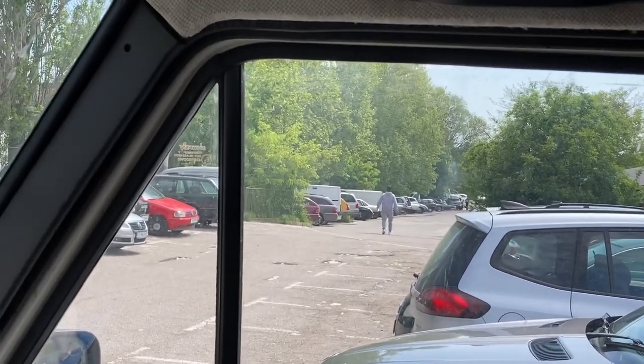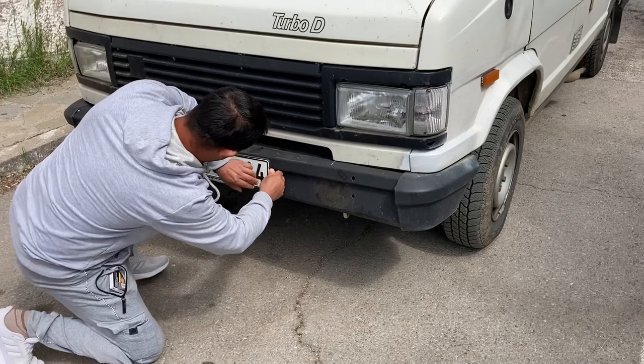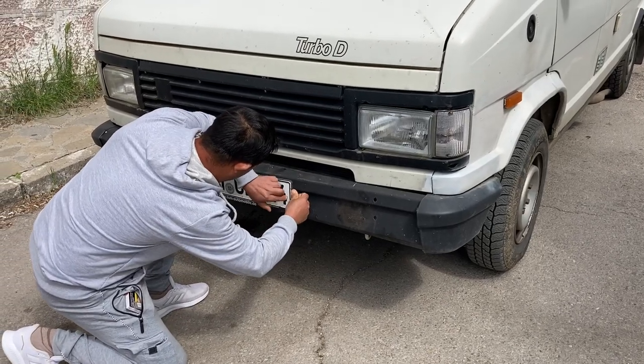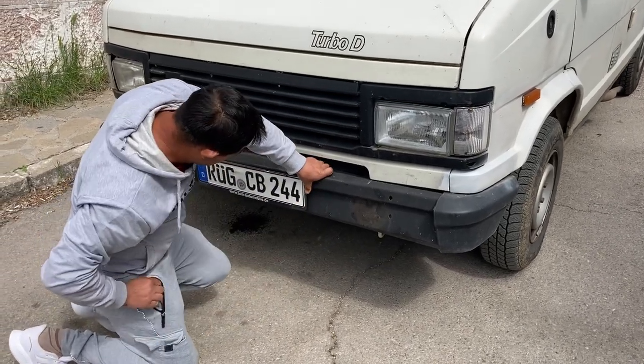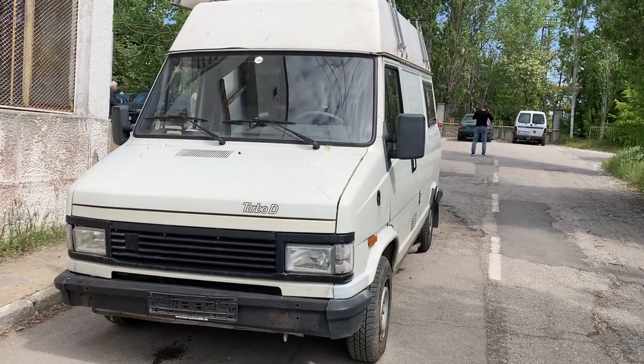I think Simeon is off looking for the number plates now. There he goes. Bye-bye number plate, it's being removed now. Okay, bye-bye number plate. Oh, I really missed that number plate already.